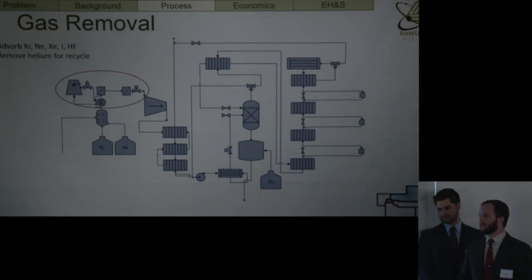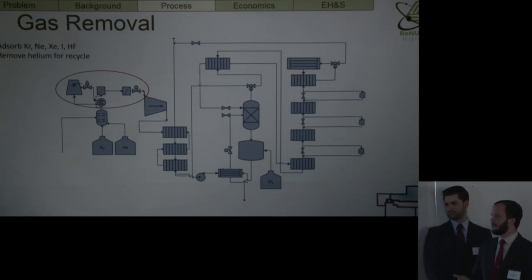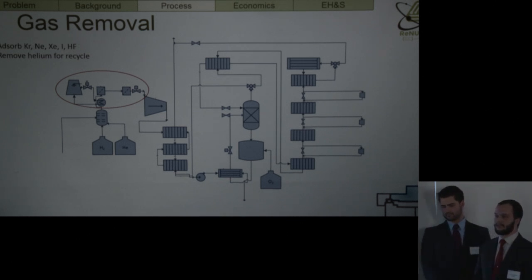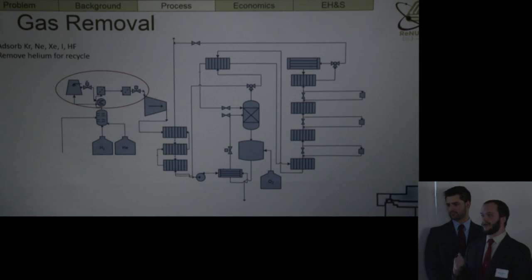Then it goes into first a charcoal bed filter and then a palladium filter. The charcoal bed filter is effective at removing the krypton, neon, xenon, iodine, and hydrogen fluoride. Now it's important to mention that xenon 133 is a decay product of iodine 133, and xenon 133 happens to be the most powerful neutron poison that is in our system. So it's very important to remove both the xenon and the iodine in these steps. The palladium filter is there so that we can recover and hold on to the helium while passing the hydrogen and tritium into the next parts of this system. That helium will then be recycled to the sparging.